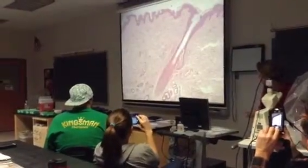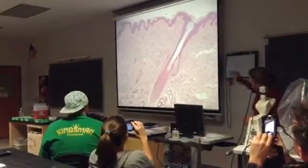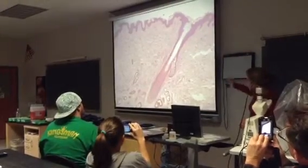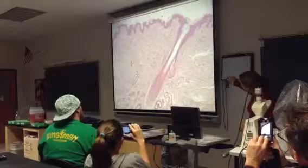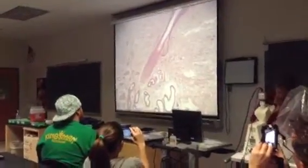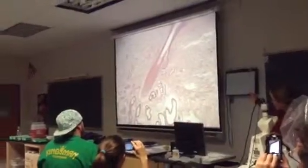Okay, so what's this pocket called? The hair's been removed, but what is this? Hair follicle. That's a hair follicle, yeah. And there's something here that is on your list. Yeah, that is a sebaceous gland. It's a little hard to tell with this magnification, but let's see at the next one.